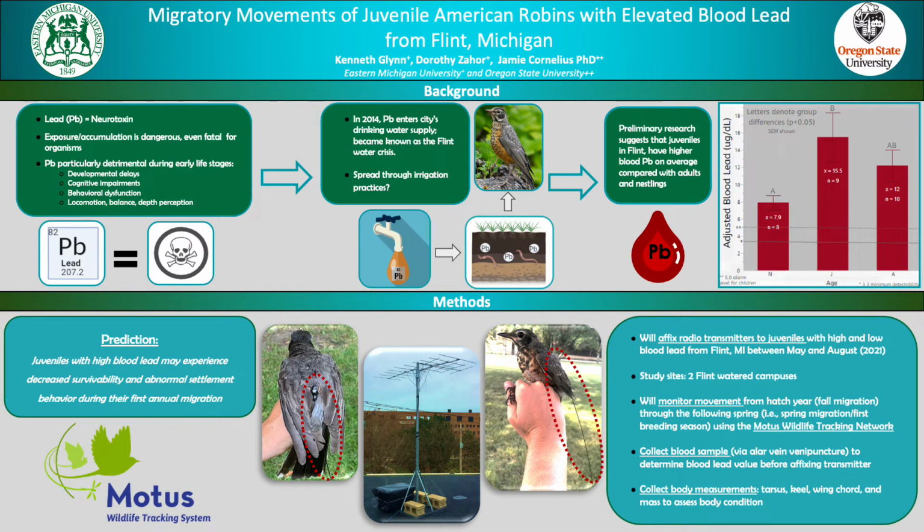We'll do this at 2 watered locations in Flint, 2 watered college campuses, and we will monitor their movement from hatch year fall migration through the following spring using the Motus Wildlife Tracking network.